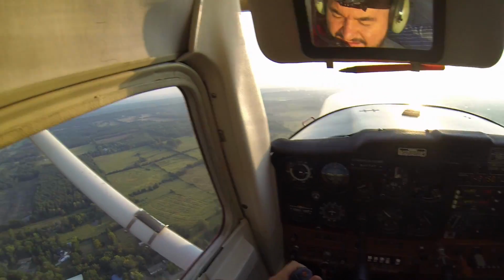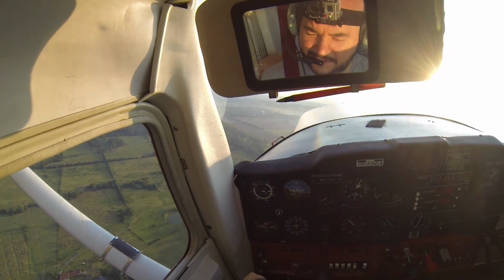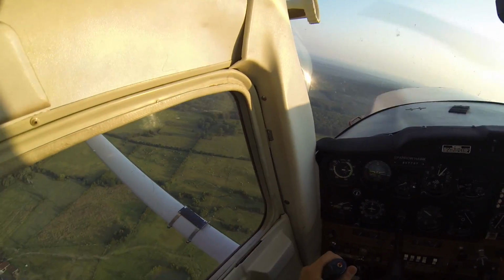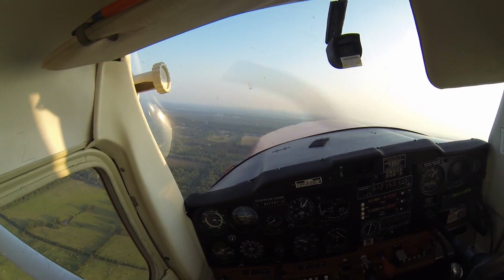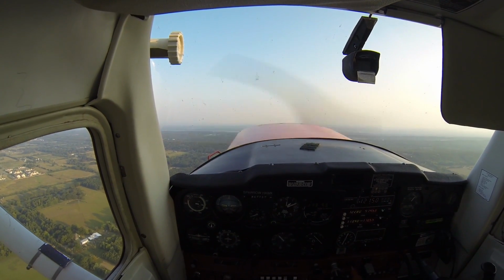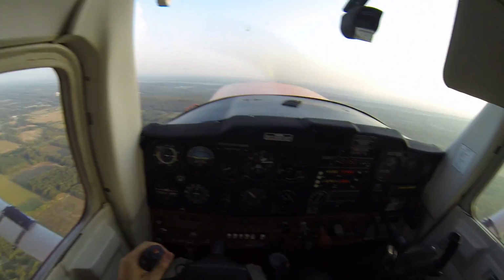Let's go ahead and make a left turn. Alrighty. Look out your wingtip, find something you want to turn to. Look back ahead as you start that turn. And probably you want to put this up if that camera's going to see anything. Probably a good idea. Good job. So that's a good left turn, a nice 90-degree turn. You can do a 90 just by looking right off your wingtip, finding something you want to turn to, looking back ahead, starting your turn, and rolling out on that object once you get there.